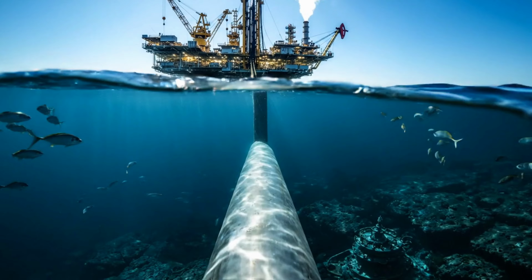This cutaway shows how geological layers trap crude oil deposits far beneath the seabed, requiring massive structures and advanced drilling techniques to reach.